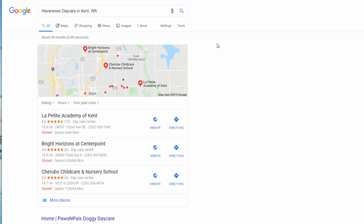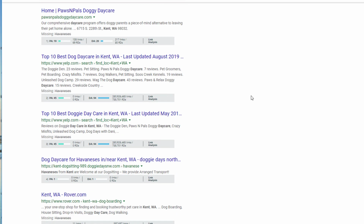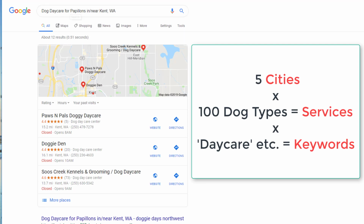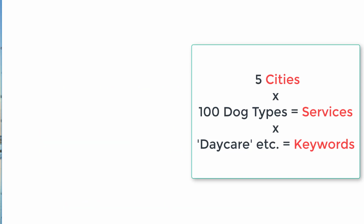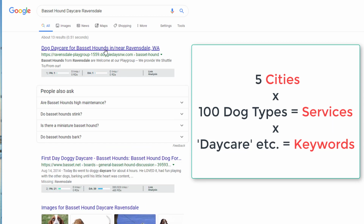Now, there might be something you're seeing in the middle of all this, because yeah, I could just go on and on and on. They're up here, okay, they're there, right? Look at all these keywords. Kent Mastiff dog daycare for Papillons are right there. Daycare for Puggles, they're right there. Okay, it just goes on and on and on. I am turning myself into an authority for the topic, even for the new kid on the block.